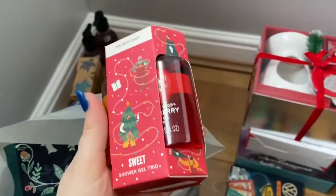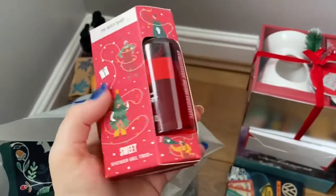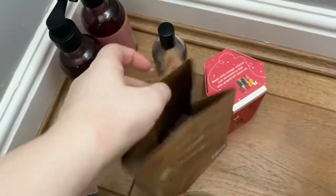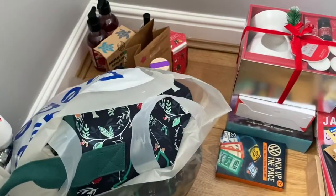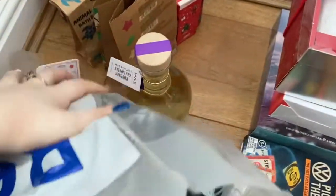For one of James's cousins, she's really into Body Shop stuff, so I got her this cute little sweet shower gel trio. And then a festive berry bath bomb and a mango bath bomb in there from the Body Shop. And then my sister picked this from the Body Shop. It's the Japanese cherry blossom fragrance mist. So she picked that herself, so I'll pop that in with her present. I've also got her some other things that haven't arrived yet. So other than that, I think I've pretty much got everything.